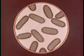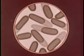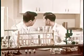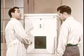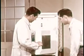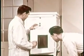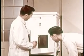The reproduction rate of bacteria may be greatly affected by temperature. In a laboratory, the temperature can be controlled in an electric incubator. As Frank explains, there's always a temperature that's best for growing bacteria. Usually, this temperature is about 30 to 37 degrees centigrade. 37 degrees centigrade is about equal to the normal human body temperature.